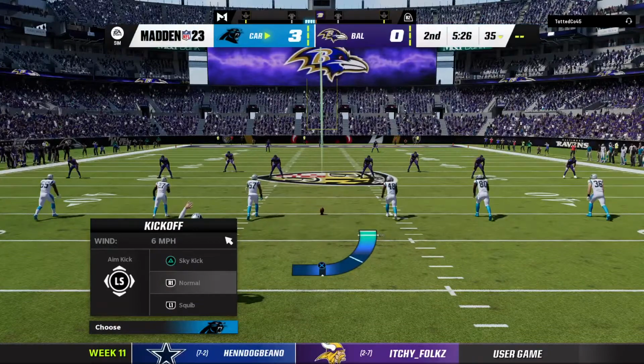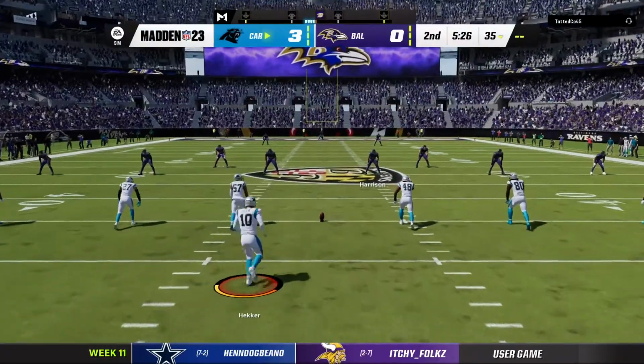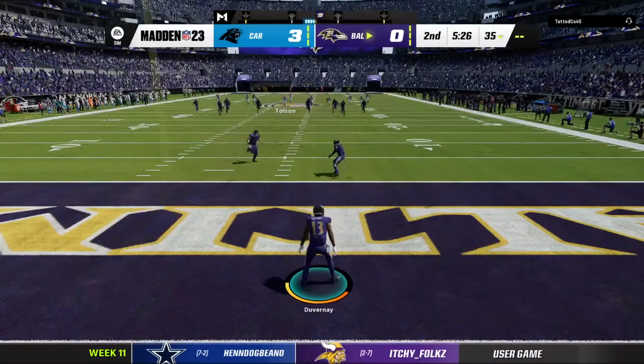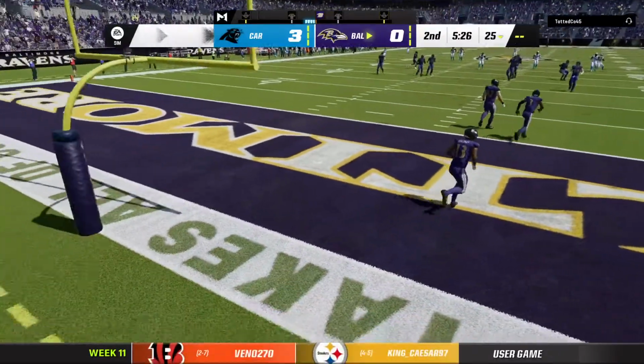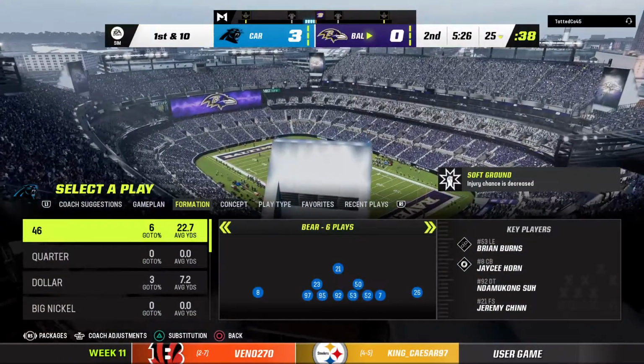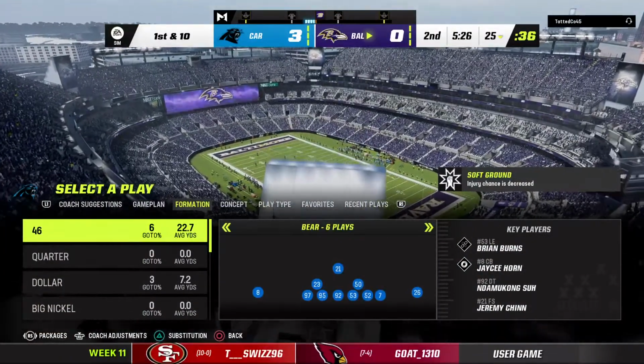So the fumble recovery had them set up in ideal field position, but they can muster only 3 points out of it. Yeah, when you're able to force turnovers, especially when it results in field position like they had, you really want to make it hurt. Here, they take the field goal. That's definitely not what they were hoping for.